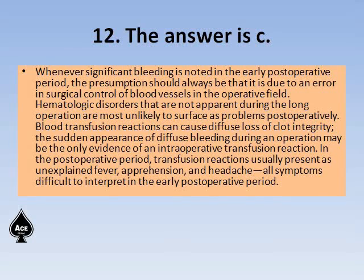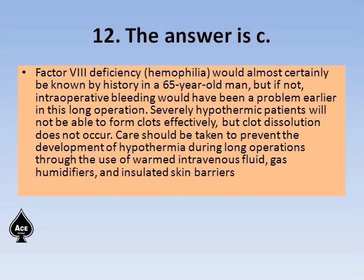Whenever significant bleeding is noted in the early postoperative period, the presumption should always be that it is due to an error in surgical control of a blood vessel in the operative field. Hematologic disorders that are not apparent during the long operation are most unlikely to surface as problems postoperatively, and blood transfusion reactions can cause diffuse loss of clot integrity. The sudden appearance of diffuse bleeding during an operation may be the only evidence of an intraoperative transfusion reaction. In the postoperative period, transfusion reactions usually present as unexplained fever, apprehension and headache, all symptoms difficult to interpret in the early postoperative period.